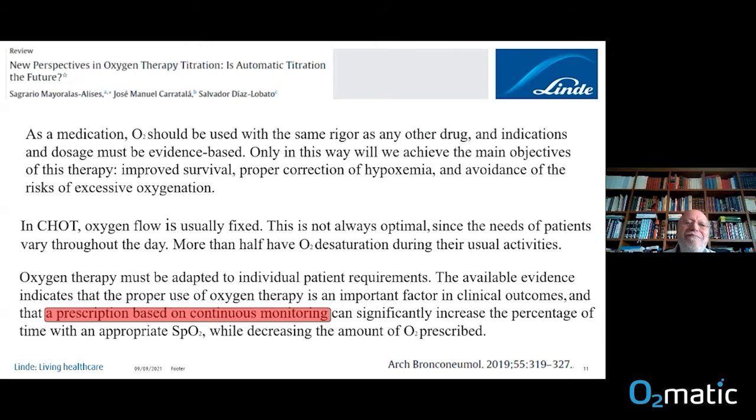As medication, oxygen should be used with the same rigor as any other drug, and indication and dosage must be evidence-based. In chronic home oxygen therapy, oxygen flow is usually fixed, and this is not always optimal, since the needs of patients vary through the day. So oxygen therapy must be tailored to the individual patient's requirement. A prescription based on continuous monitoring can significantly increase the percentage of time with an appropriate oxygen saturation while decreasing the amount of oxygen prescribed.